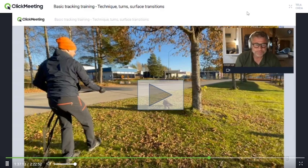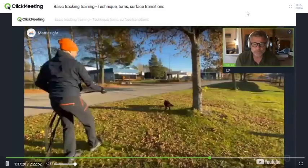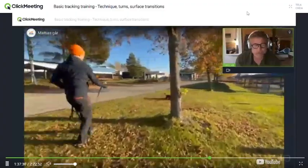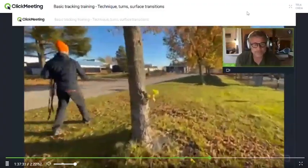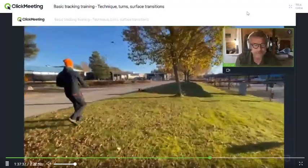I will show you an example of a friend of mine doing a track that is blind to him. It's me who laid the track. And to start with, everything goes just fine. This is a quite intense Sprocker Spaniel.